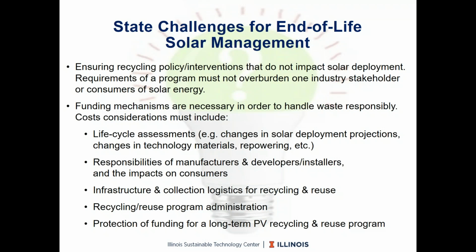Who is responsible for these life cycle costs, and how does this impact solar energy development, is a question we're asking as a state. Does this fall under manufacturer's responsibility or the developers, or is this a customer cost? Infrastructure and collection systems need to be set in place for an efficient use of funds once the recycling and reuse program begins. And these programs will take administration to oversee. So what are the costs involved with that? And then lastly, protection of the funds is necessary for a long-term recycling and reuse plan.